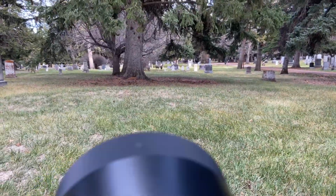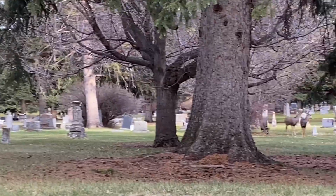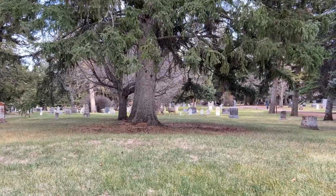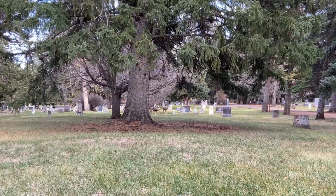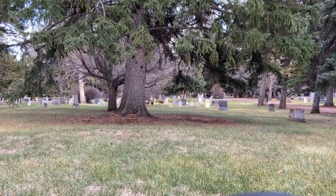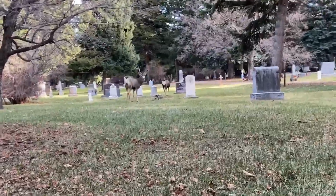Okay, so these are my first mule deer in here. There's a buck and 2 does. There's also a white-tailed deer down that way, which is what I always see in here, but mule deer is really cool. I've never had that in here or in the city or anything. So this is pretty awesome. We'll get some shots and some video.